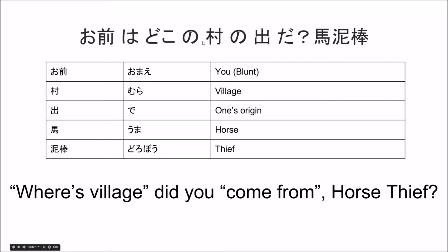Doko no mura, which village, what village, no de is your origin. What village is your origin? Which village's origin are you? That's the completely literal and insane way to translate this. Regarding you, where's the village origin? Which village's origin are you? Horse thief. Where's village did you come from, horse thief? Yeah, you can tell that this is a strange sentence. To make this sound like English: hey, what village did you come from? Where were you born, horse thief? All right, let's continue on.